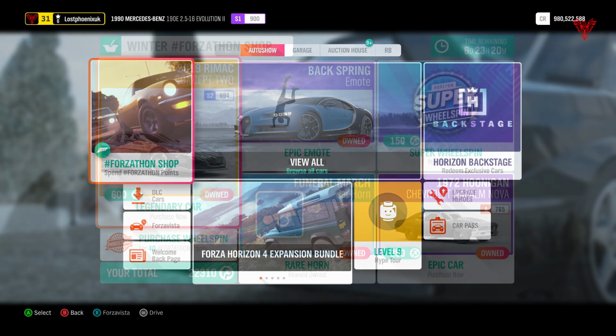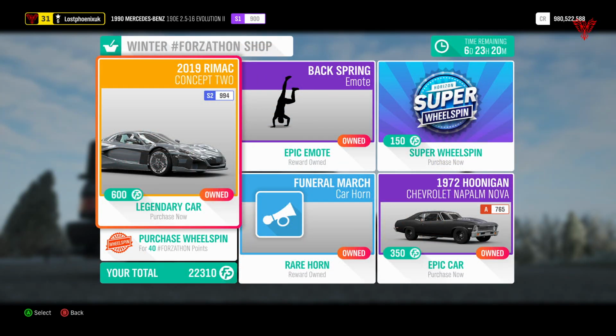The shop, right. The Rimac Concept 2, 600 Forza points, which we were made aware of yesterday because the official social media accounts did put a tweet out saying that it will be in the shop and asking for people to put pictures up for their Wallpaper Wednesday. The other car is the Chevy Napalm Nova, the Hoonigan, 350 Forza points, backspring emote, and the Funeral March car horn. You've got the wheel spin, the super wheel spin, which isn't really worth it so much.